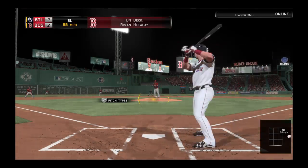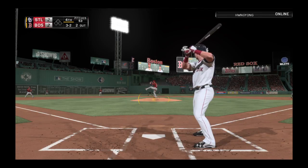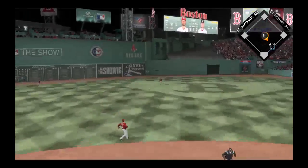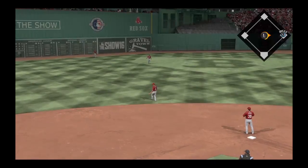Inside with the slider, and that'll back him up a bit. Now a sharply hit ball back up the middle. And that's a base hit. 1 for 2 in his first couple of plate appearances.